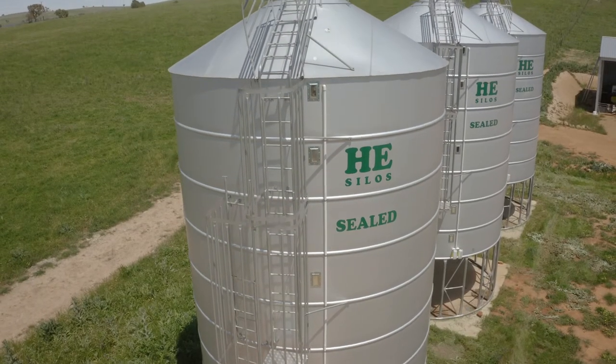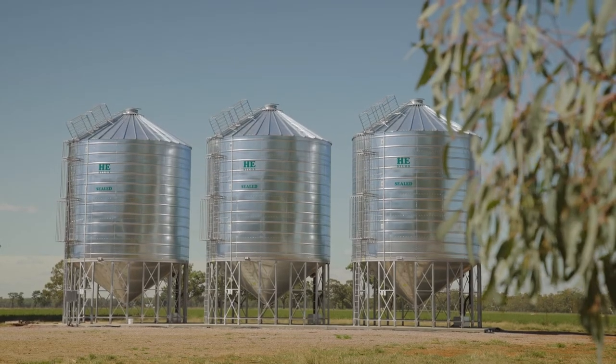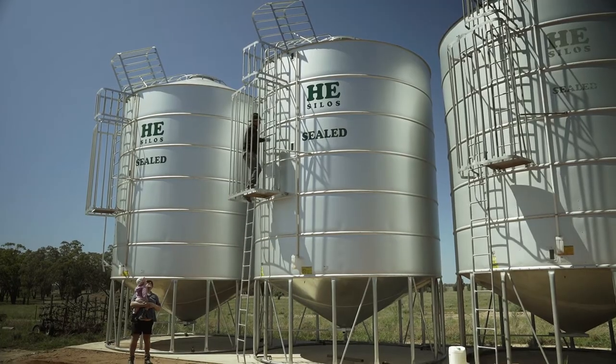I picked HE silos because their reputation preceded them. I'd spoken to earlier clients and they were more than happy with what they had. I keep coming back to HE silos because it just gives you good service. It gives you more security. It's a bit like the bank, I suppose.